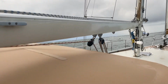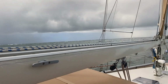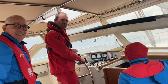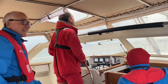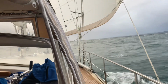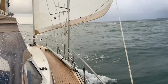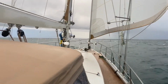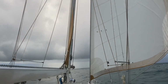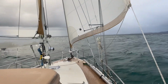Can see breaking waves over there. Timed it well though. Perfect timing. We stood back for an hour, cleaned our fish, and then set off. We have our genoa up and our mizzen up, and the motor running, just for safety.